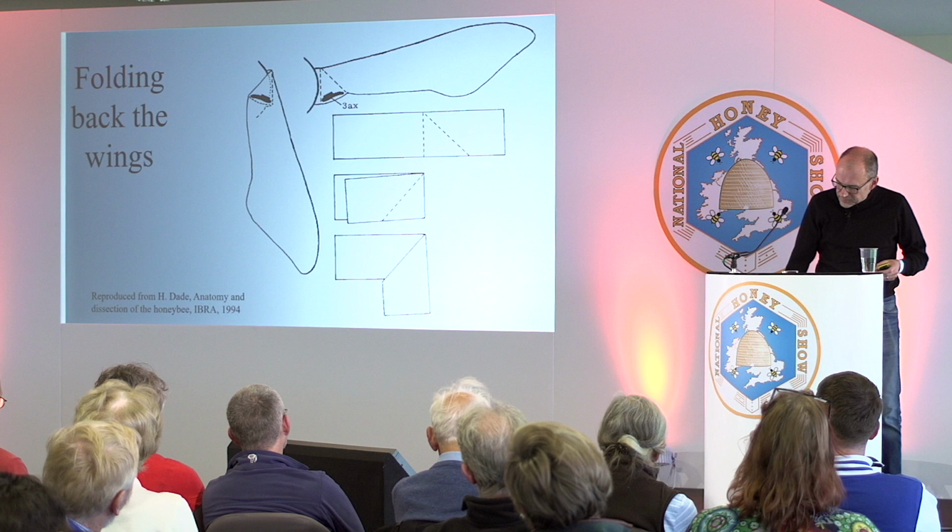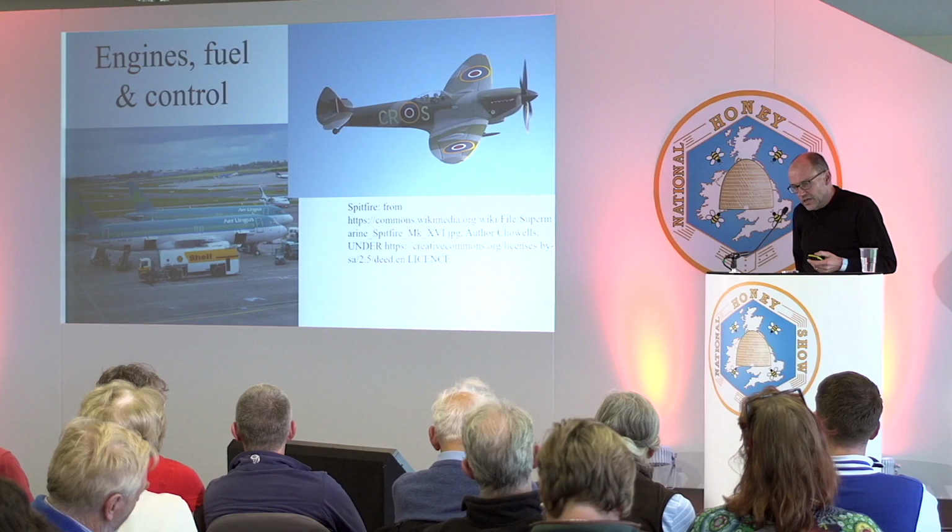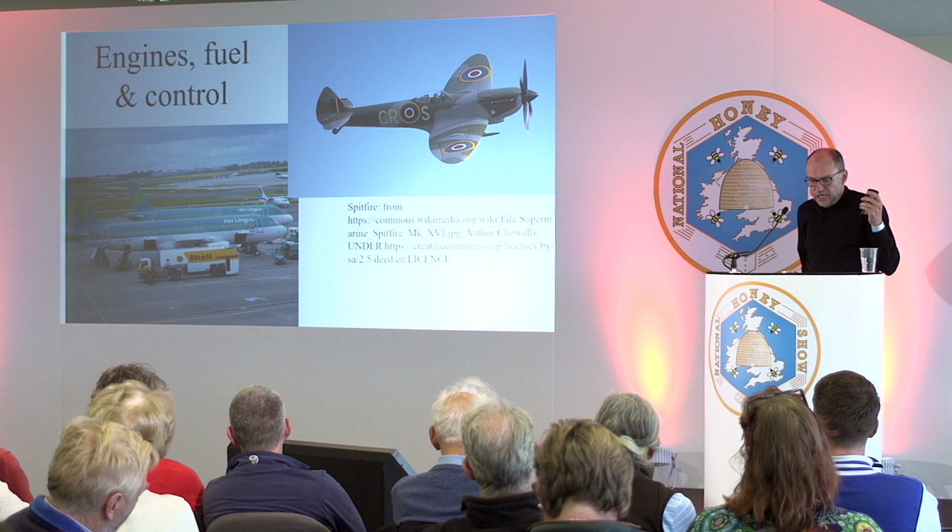So you have the wings. And the next thing, of course, is that every aircraft needs an engine, and it needs fuel, and it needs some sort of control surface, some sort of brain to drive it. And of course, anything that flies needs these kind of things. So bees' flight muscles are the same kind of stuff as bird muscles and our muscles. Very straightforward, very equally powerful.